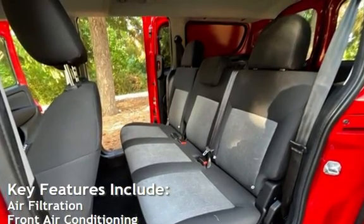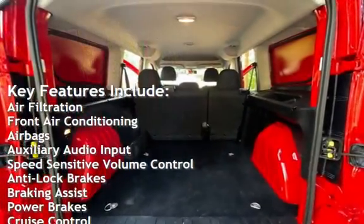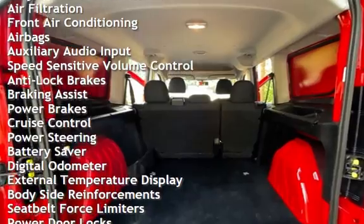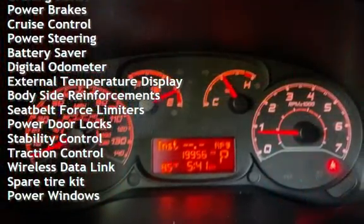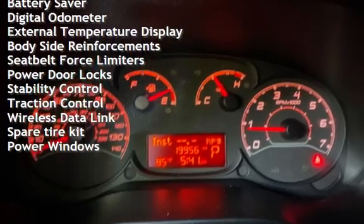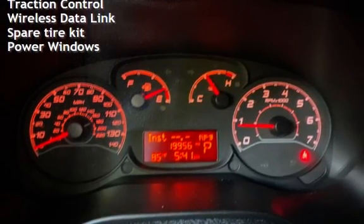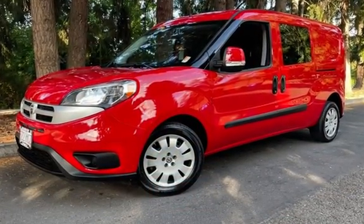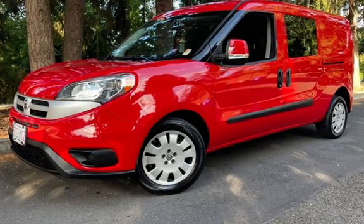Key features include air filtration, front air conditioning, airbags, auxiliary audio input, speed-sensitive volume control, anti-lock brakes, braking assist, power brakes, cruise control, power steering, battery saver, digital odometer, external temperature display, body side reinforcements, seat belt force limiters, power door locks, stability control, traction control, wireless data link, spare tire kit, and power windows.